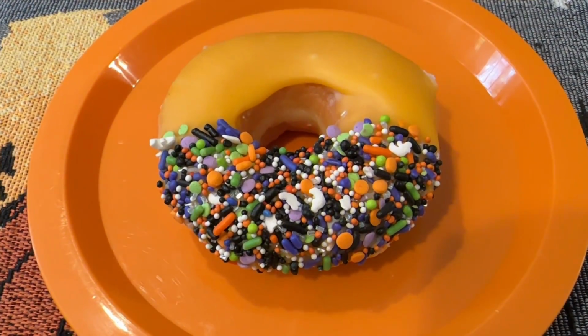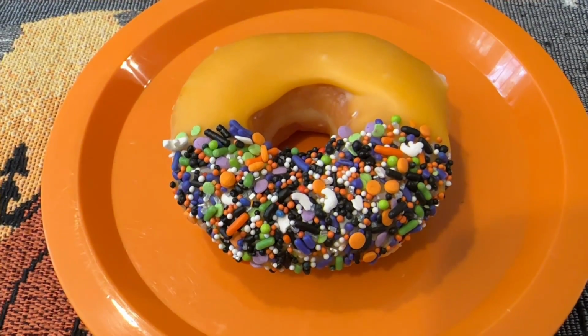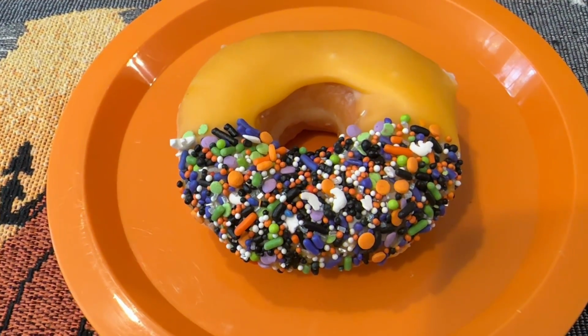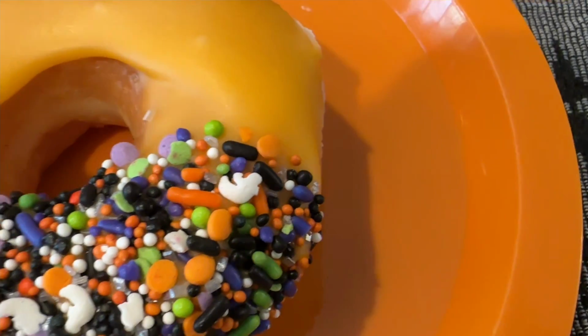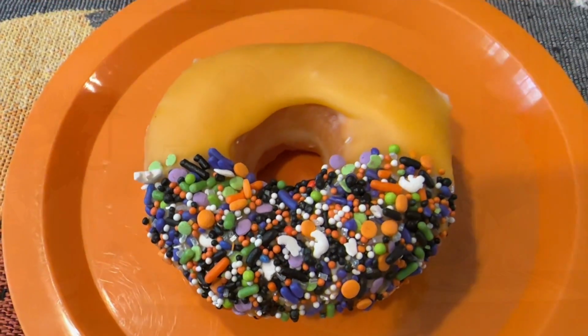We're going to start off with the most basic one. Jinkies Halloween Orange Sprinkled Donut. An original glazed donut dipped in orange icing and decorated with a spooky Halloween sprinkle blend. Now the sprinkles, this white piece looks almost like a ghost, but I'm not sure if that's what it's supposed to be. Right, we cut them in half. Gave us plenty of sprinkles, didn't they? They did. I'm gonna bite it right in the sprinkles. Oh yeah, I'm gonna go right here where I get the icing.